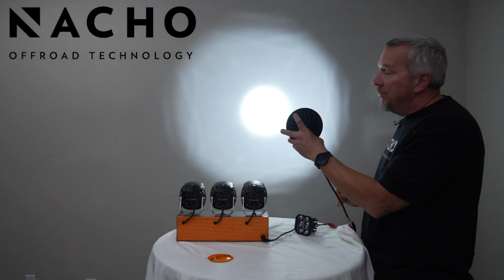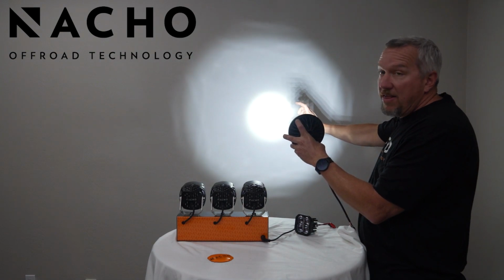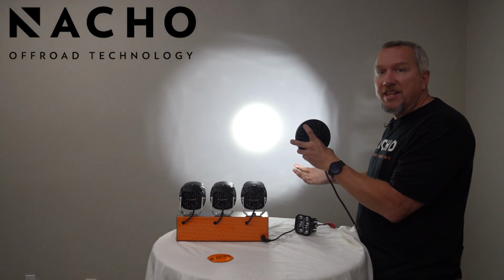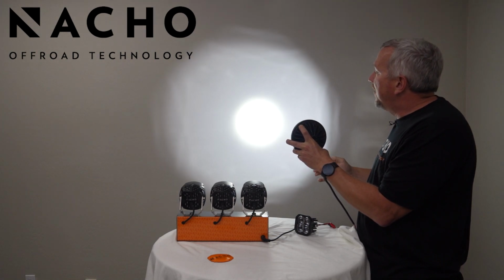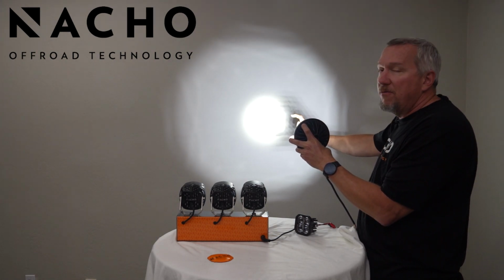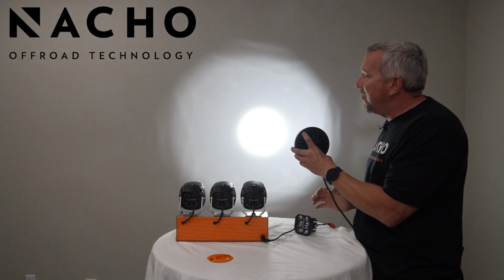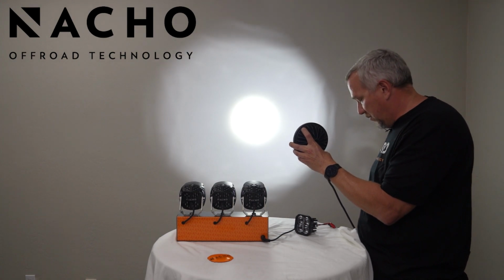And you can see it's got a very, very nice spot right in the middle, but then you've got some floodlight around. And that's where we're talking about lumens in the beam versus lumens out of the beam. We've got a ton of lumens in the beam. It's going to be about 40–45%. And then you've got the other 60% around the beam, so you keep that situational awareness.